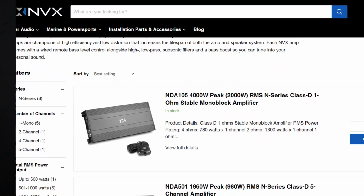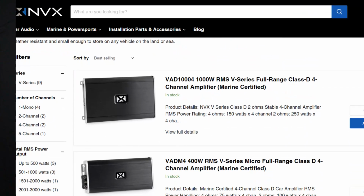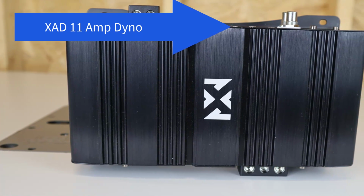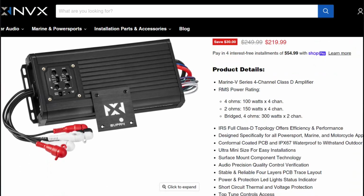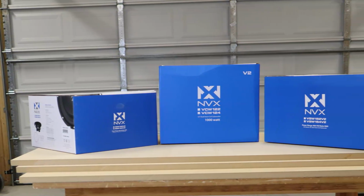For the amplifiers, the N-Series is a standard Class D amp, the V-Series are marine amplifiers, and the X-Series appear to be compact full bridge amplifiers. They also have some compact ATV and motorcycle amplifiers as well. So that doesn't really follow the good, better, best pattern. But the subwoofers do follow a good, better, best model, only they don't offer an X-Series subwoofer.